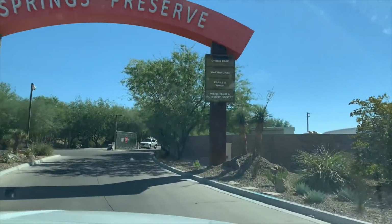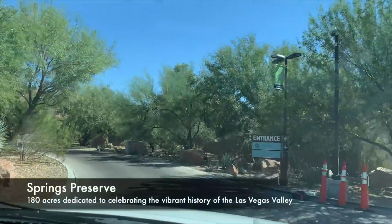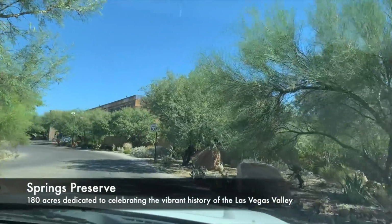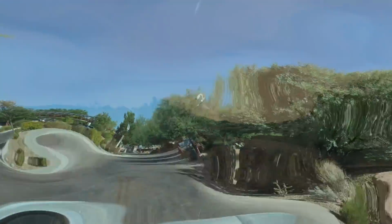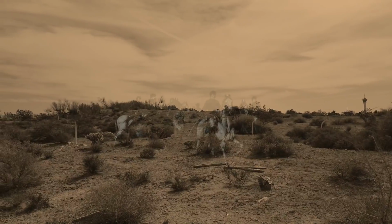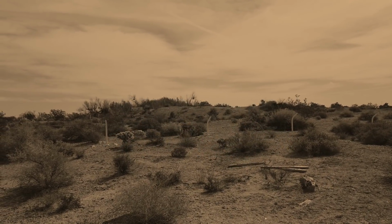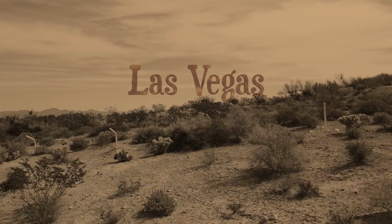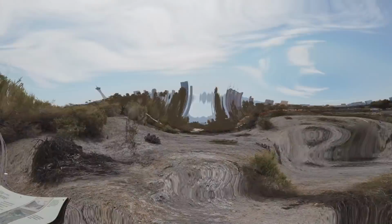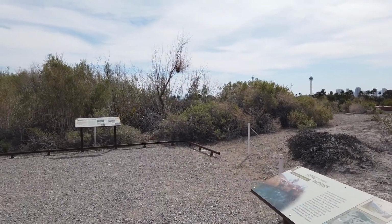In case you haven't heard of it, the Las Vegas Springs Preserve is a 180-acre complex on Valley View Boulevard west of the Strip. It is literally the place where it all began. When a scouting party back in 1829 found the lush meadows and springs here, made it a stop on the old Spanish Trail route, and named the place Las Vegas. Las Vegas means the meadows in Spanish. And this is where Las Vegas started. All because of a couple little springs.